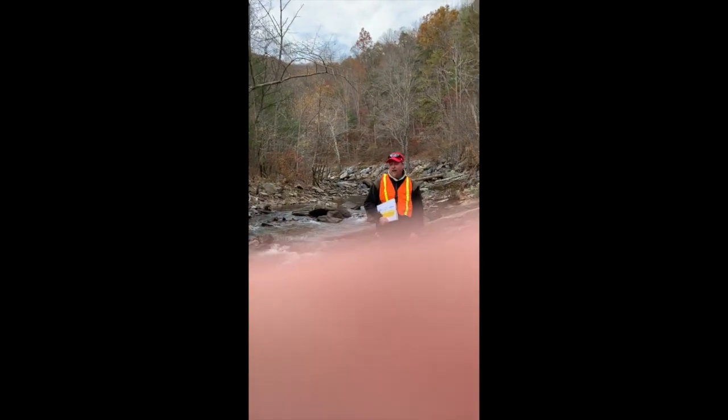So I'm going to swap places. Make your way up to here, look down under here and see the cross beds, and then we'll reconvene over here. Oh my God. These trace fossils you can see right there.